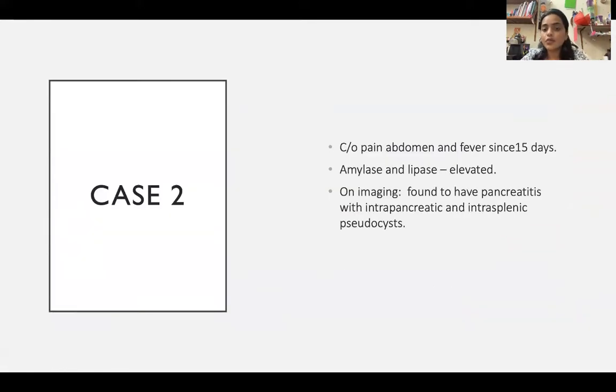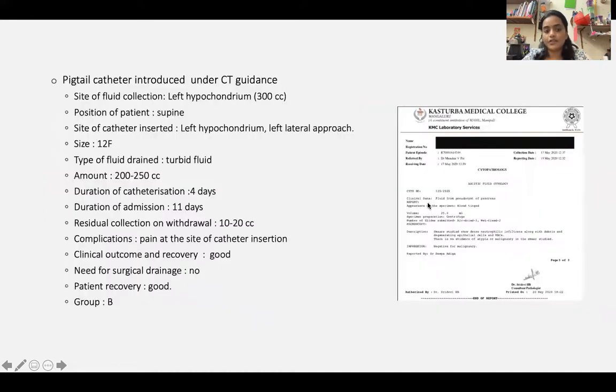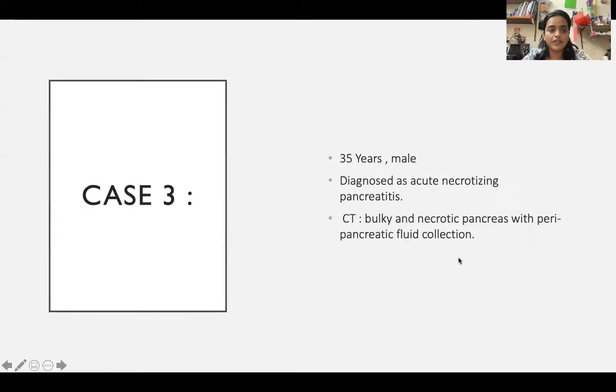And this was another patient with severe abdominal pain and fever for 15 days. He also had raised amylase and lipase. On imaging, he was found to have pancreatitis, and he also had a peripancreatic and perisplenic pseudocyst. This was again recovered on pigtail catheterization. It was negative for malignancy, however, but it was an infective collection.